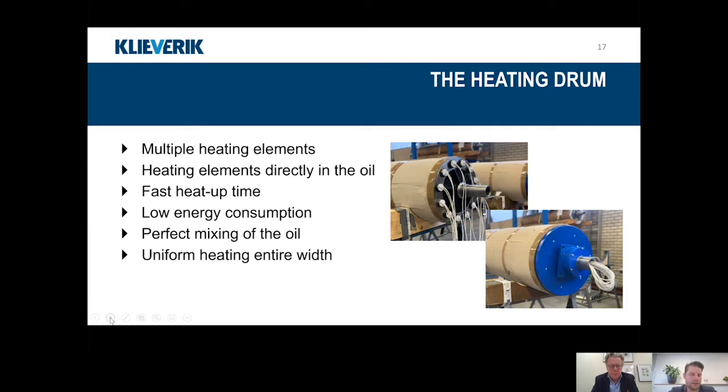Now we have, as I said, the perfect mixing of the oil. That's basically a very good secret of ours. We have a special inner drum, which helps to get this perfect mixture of the oil, and that makes it so that even on 5 meter wide drums we get within 2 degrees Celsius temperature. Okay. So do you have to change the oil? No, you don't have to change the oil. No, that's a myth. A question you always get. Yeah, it's always a question, but you don't have to change the oil.